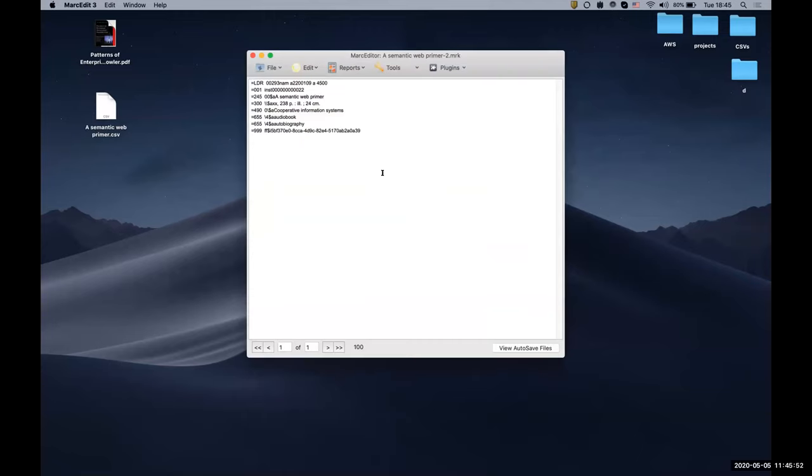So here are the generated records I was talking about. I see the MARC leader. I see the human readable ID that stays near the 001 field. I see the resource title in 245, and the record looks as expected itself.